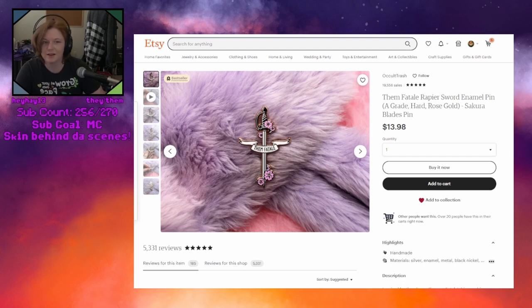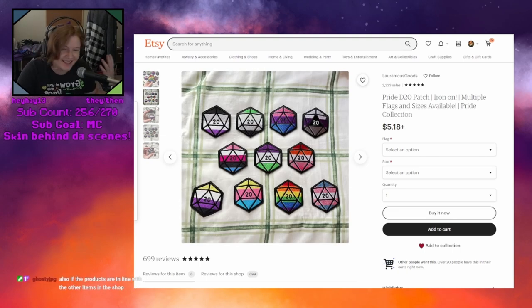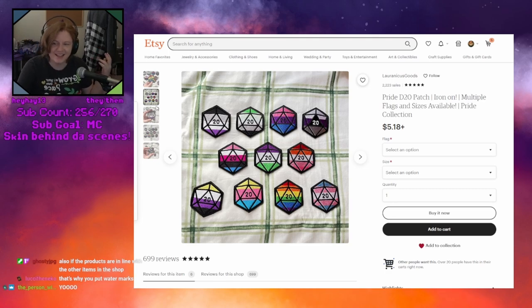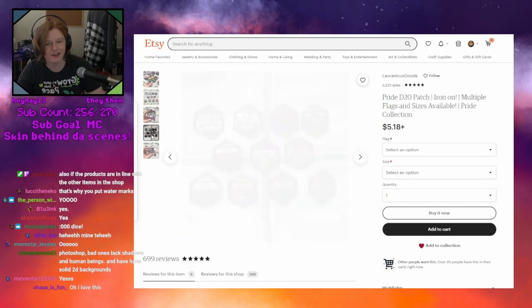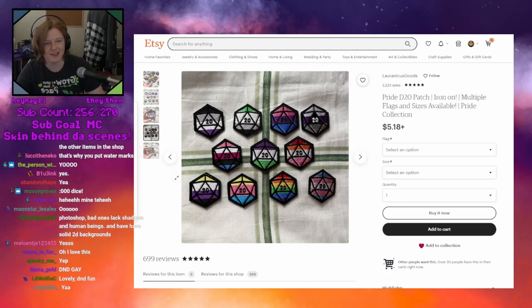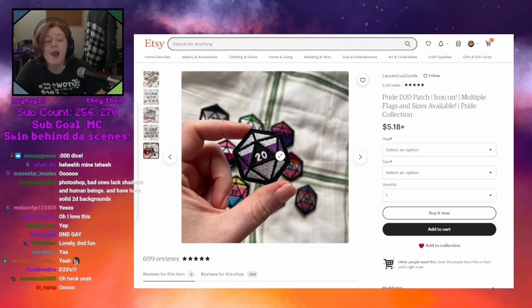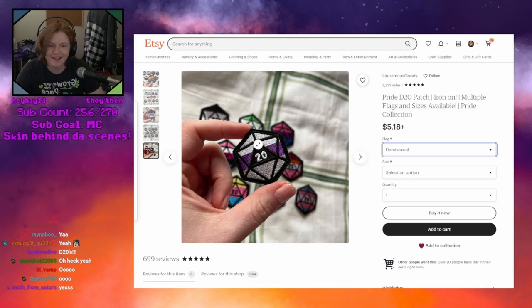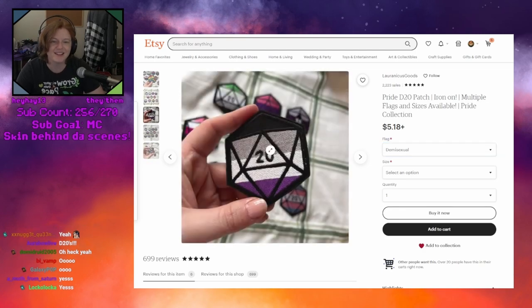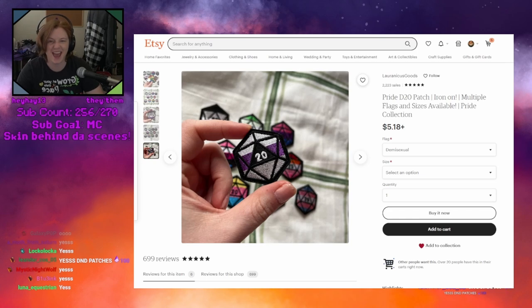Let us see the next one. You know I like these. You know I'm gonna like these. It's D&D and gay. Ooh, I like their color selection on the pan flag. It's very bright. Ooh, I kind of like that too. Is that the demisexual one? Because that's adorable. Oh, that's demi. That's so cute. D&D patches. That's adorable. Yeah! Okay.